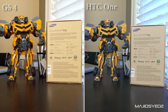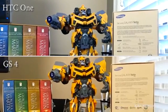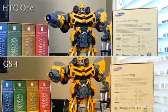But basically you'll notice that the HTC One has a little bit more shadow and black information than the S4. It's quite subtle, but in terms of overall clarity and color rendition, I think both of these cameras are quite comparable with each other, and they really do a similar job at the end of the day. Now again, if you're not a camera expert, you're probably going to have a hard time identifying which camera is which.